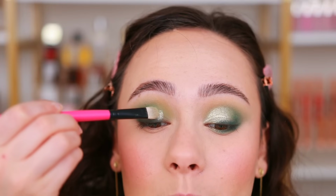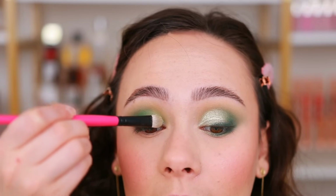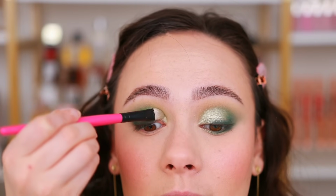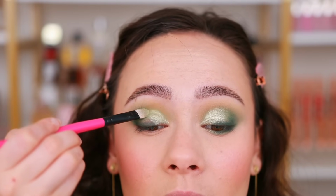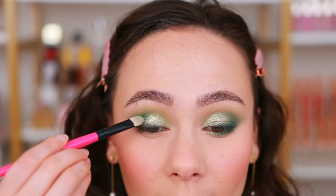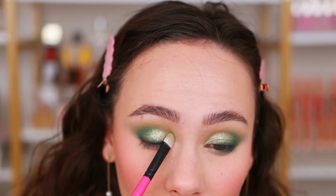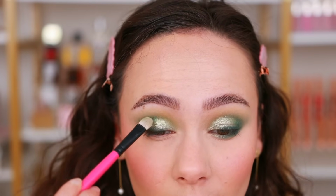So I just pressed my brush into this, and I don't want it to get on my face, so I'm spraying it with my Peach and Lily setting spray, and I am pressing this all over the lid, creating a subtle cut right here, not too defined, but enough to shape the eyelid. I just went back in for a second one, putting that down here, close to the liner that I did, but not covering it. The shade is so textured and beautiful.